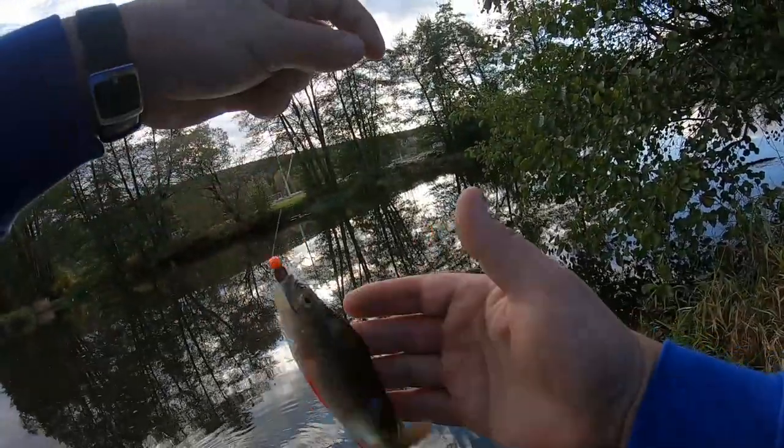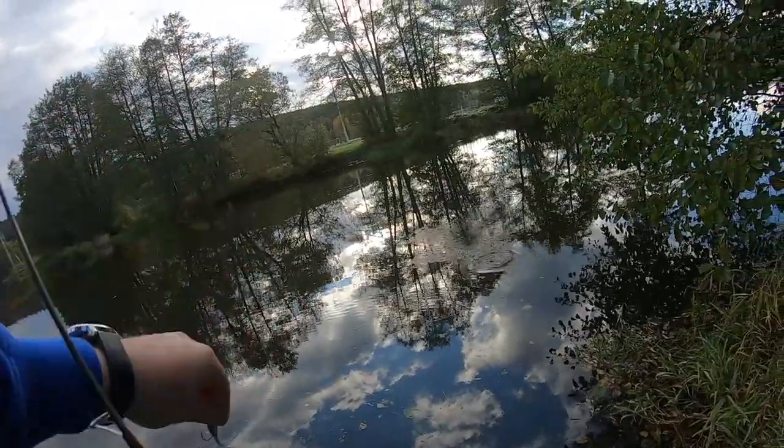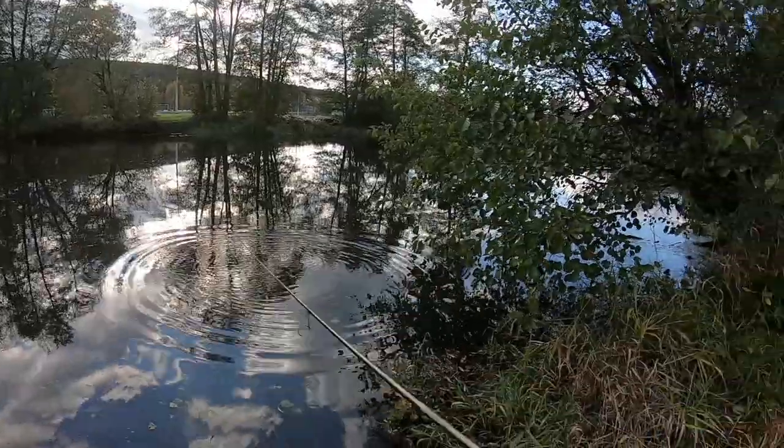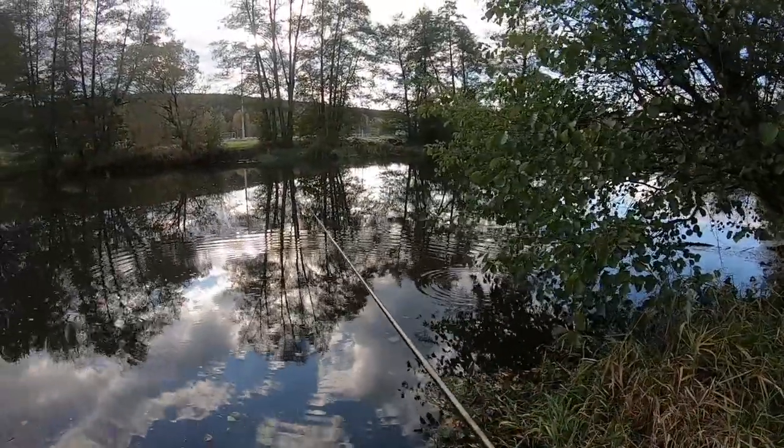Now we're on the side of the river that was getting fished before. I guess I should have shown you guys that one, but that's number 5. That was a dink though, so you guys didn't miss much.